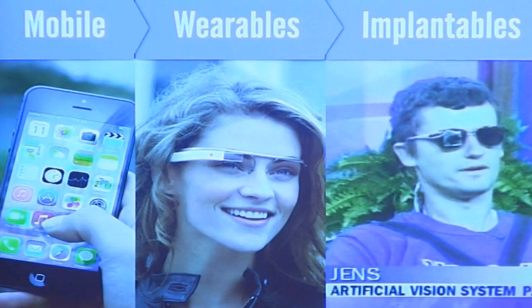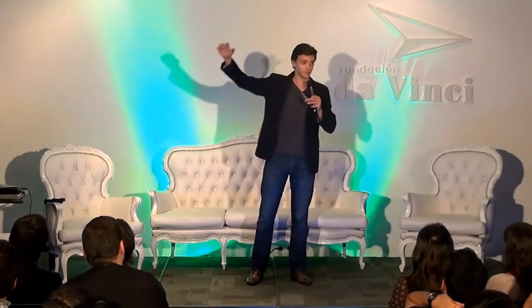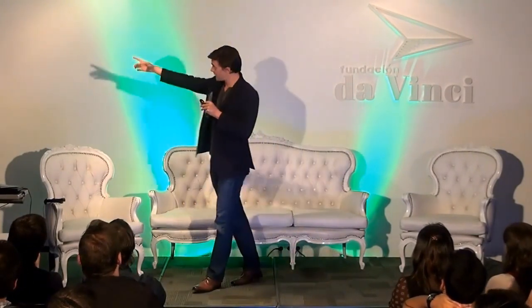But the thing that really is interesting is implantables. And we're starting to see this. There's already someone who has a prosthetic arm wired into the synapses in his chest, and he can move a fake arm using his brain. It actually rewires and says, oh, if I flex my chest, I can move my arm. It's absolutely fascinating.